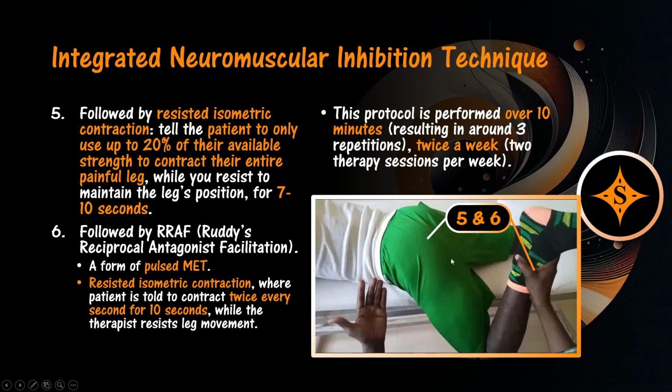because there's no way you're going to hold the patient in this position if he uses his full strength. One hand against an entire leg is just not very mathematically possible. So tell them to use only 20% of their available strength to contract their entire painful leg. So to produce a contraction, but to prevent any movement of the limb so that you make it an isometric, you apply resistance with your hand. And do this for 7 to 10 seconds.